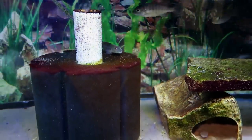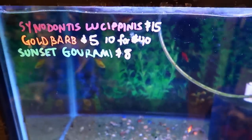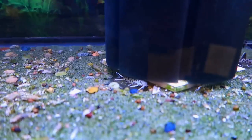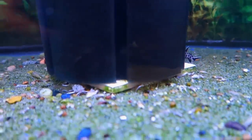Neat little fish. It doesn't hurt that they're unique looking. They don't look like other cichlids. Some gold barbs, sunset gourami. Cynodontus lucipennis. These are a favorite for everybody. Everybody loves the Cynodontus lucipennis.